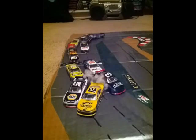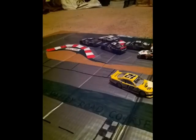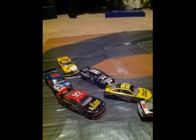Here they come down the front stretch on lap 5, and oh no, Martin Truex Jr. is around. Sam Hornish is involved. Sam Hornish is going to get a piece of that. Martin Truex Jr. is stalled on pit road trying to fix the damage. On the restart, Casey Kane and Mark Martin lead them down.